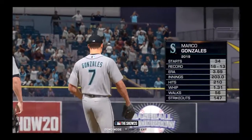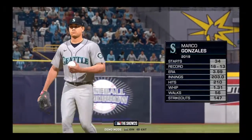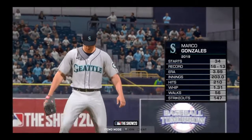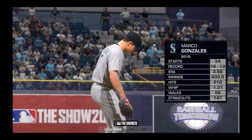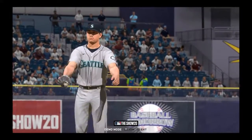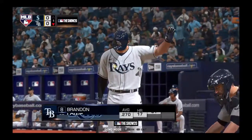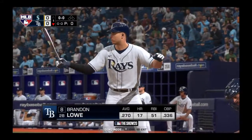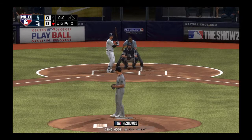Marco Gonzalez gets the starting nod for the M's. What's your take on him, Dan? Hey, we're going to get a chance to look at a guy that's a little bit up and down throughout points of his career. A career ERA just over 4. When he's good, he can be really good. And when he's bad, well, let's just say he can be pretty bad at times. But it'll be interesting to see which one we see. He's a little bit of Jekyll and Hyde. Hopefully he's going to be a little bit more Jekyll than Hyde in this one here today.